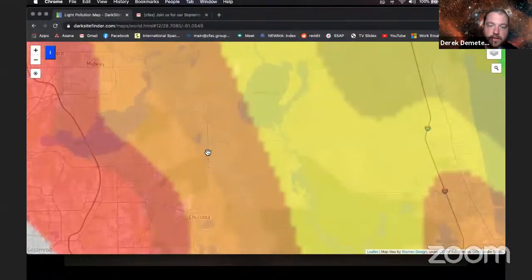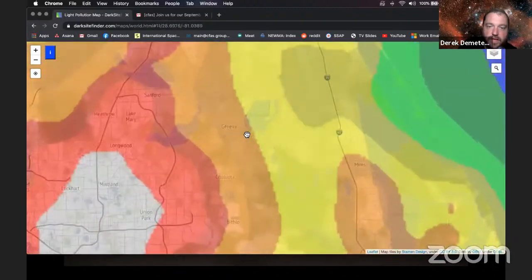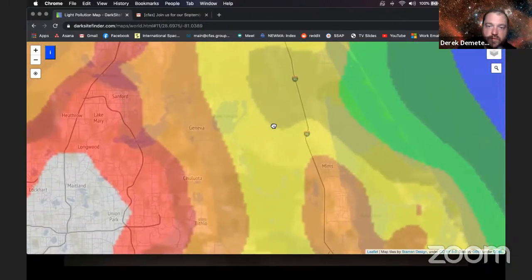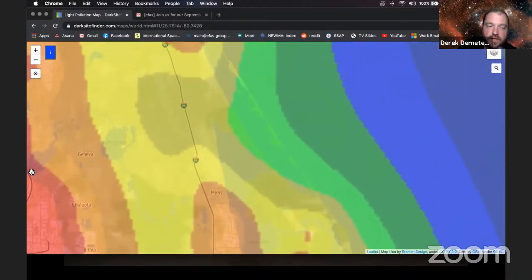Now, the next place I want to share with you all is if we head further east. I'm using a trackless mouse here. So if we move further east, eventually we head towards the coast. You can see that there's this kind of nice delineation from red, orange, yellow, and then into green. Well, located here is Merritt Island National Wildlife Refuge.